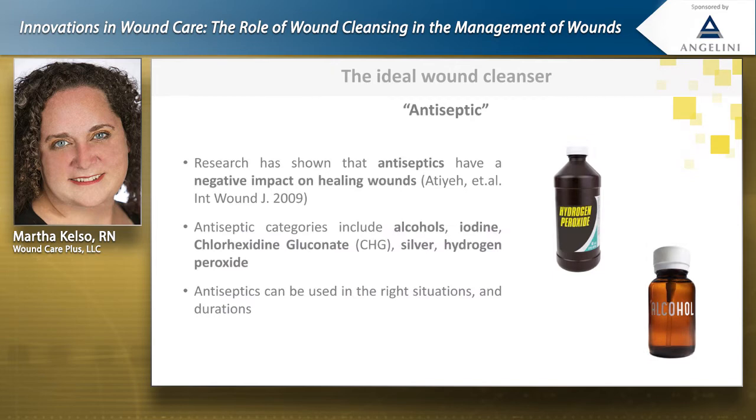So when we talk about antiseptics, such as hydrogen peroxide or alcohol, we know that research has shown these antiseptics have a negative impact on healing wounds. Antiseptics can include alcohol, iodine, chlorhexidine gluconate, silver, or hydrogen peroxide. These are known cytotoxic ingredients that do not help the wound heal. Antiseptics can be used in right situations and durations, but we need to know it's for an extremely limited amount of time, and we need to know what our goal is before we start reaching for cytotoxic products instead of non-cytotoxic products.